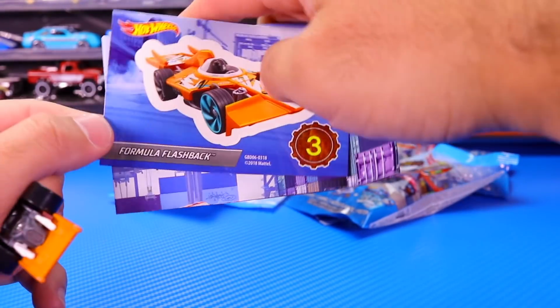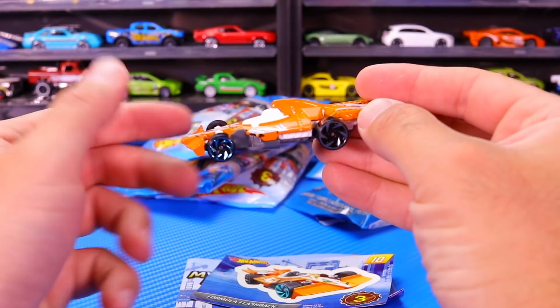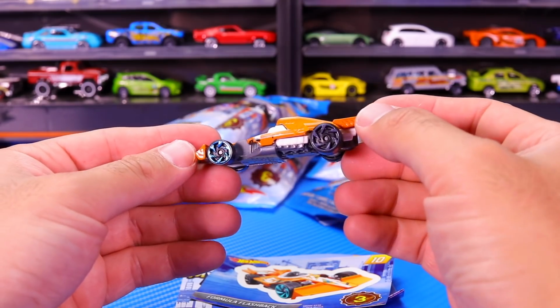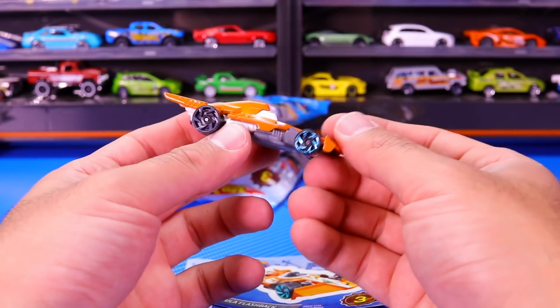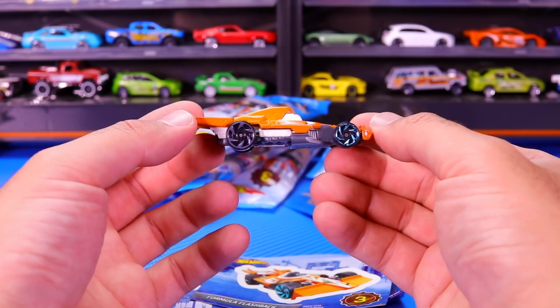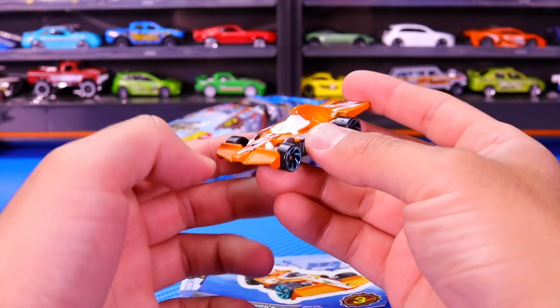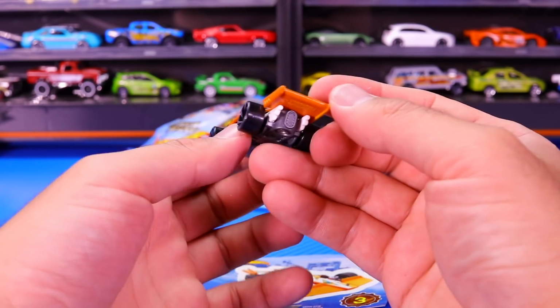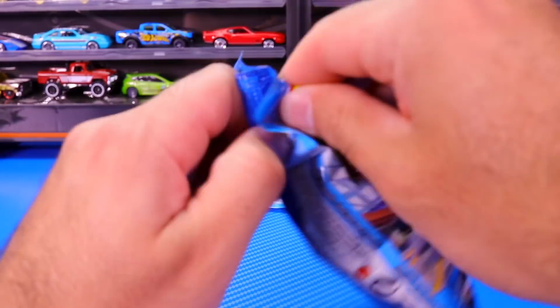And this one is Formula Flashback. Obviously, it's supposed to be some sort of Formula 1 car. Flashback, assuming because it's a throwback to maybe like the 60s, 70s Formula 1 cars. Maybe because it looks kind of similar to the ones around the 70s or so. It's got the little guy inside of there in white there. All right, Formula Flashback. Let's grab this one on top here.